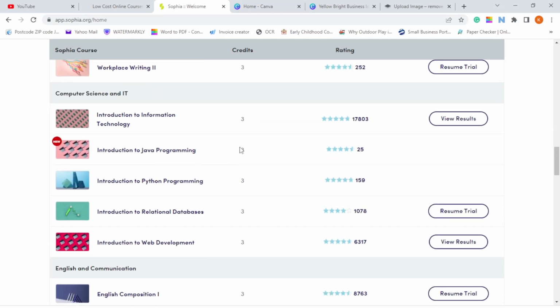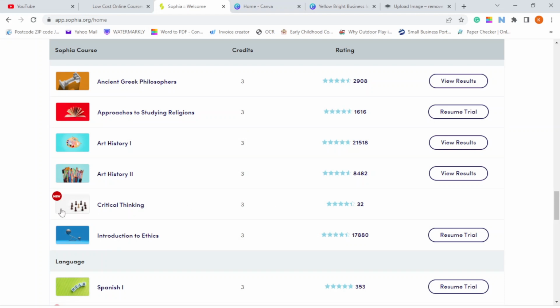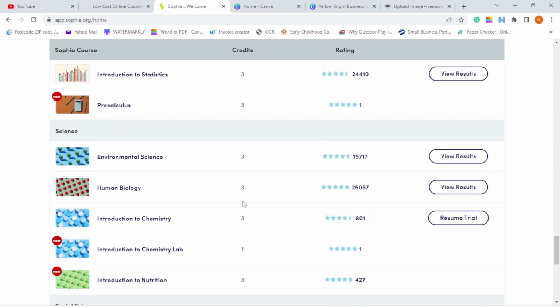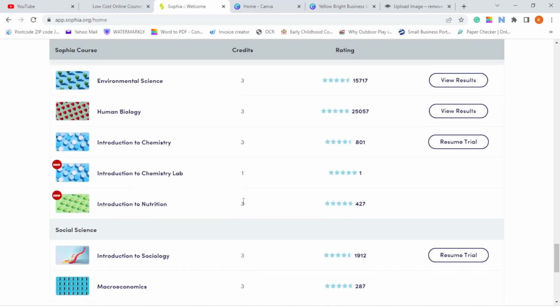But I do see that they're having new courses like this one. So if you're doing IT or computer science, you can definitely check out Java programming. I think they had a Spanish. I saw an email from them saying that they had Spanish. This one is critical thinking. This should be interesting. Ooh, I honestly wish when I was doing it they had Spanish. I would have done Spanish 1 and 2. I actually have 3 credits from a different school with Spanish, but I think this would have been really fun to do. But unfortunately, yeah. So they have a couple of new courses. That's really great. So definitely go in and check them out to see which course you would like to do.